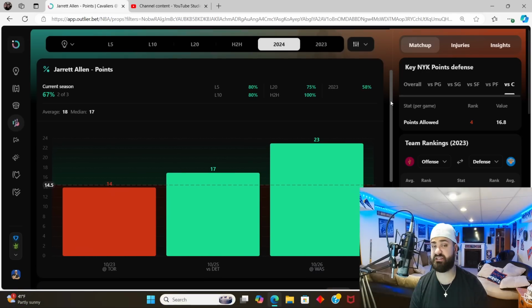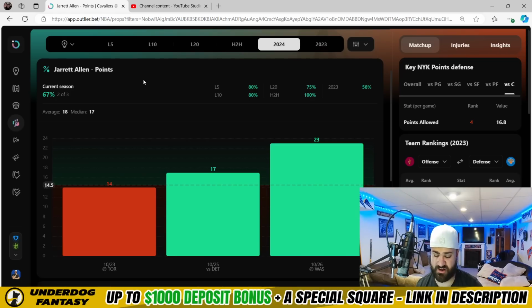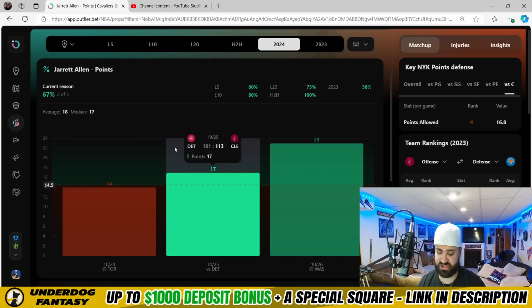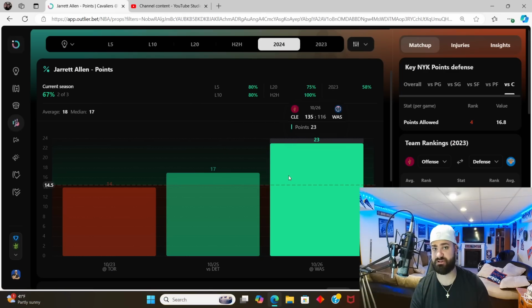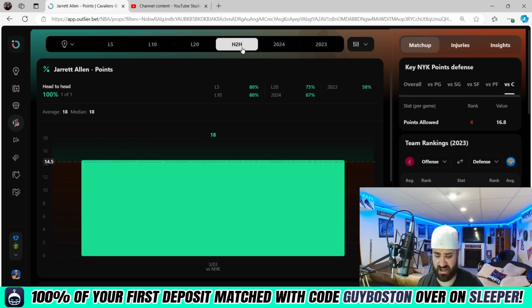So far this year in 3 games played, a 67% hit rate for Jarrett Allen. 2 of 3 games this year he's cashed the over, averaging 18 points per game. You see a little bit of an ascension there. 14 points in the first game, 17 points in the second game, and 23 points in the last game against the Washington Wizards. And the head-to-head data is pretty solid as well.